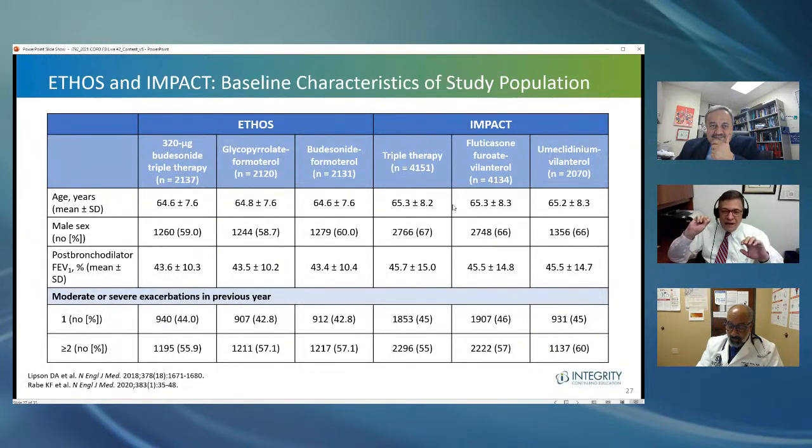So these were people that had lots of exacerbations. They had severe COPD. This is a unique, much, much more advanced patient population. But the key component here was that in both of these studies, the ETHOS study and the IMPACT study, there was a triple inhaled medication, that is LABA/LAMA and ICS, as Nick just showed you, compared to the individual combinations. And that was the case in both ETHOS and IMPACT. So it was the same inhaler device, but different combinations of medications.